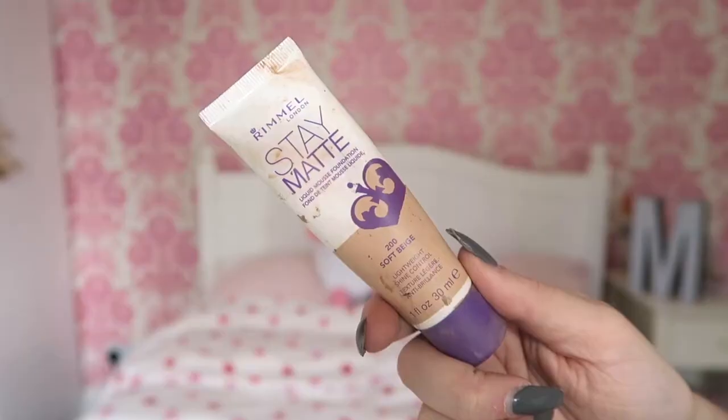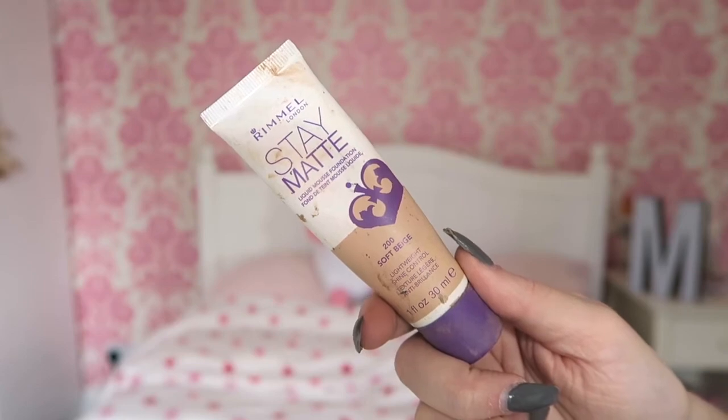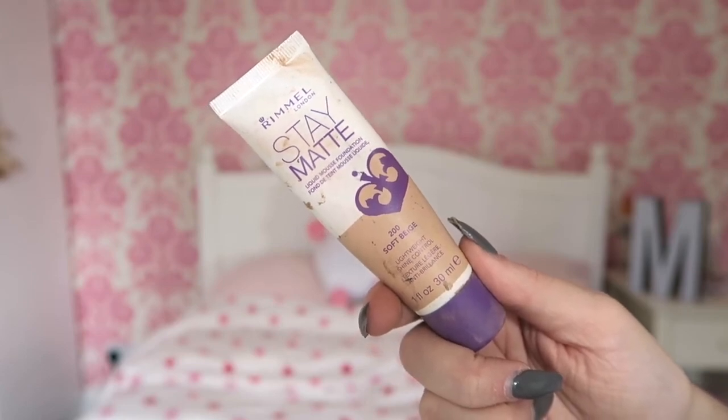Now we're going to move on to foundations. The first one that I've got is the Rimmel London Stay Matte Foundation in the shade 200 Soft Beige. I don't really reach for it that often anymore, but it's still at the front because then I know it's there and I know I can just grab it easy if I'm fancying a matte face one day, if I feel a little bit greasy or shiny.